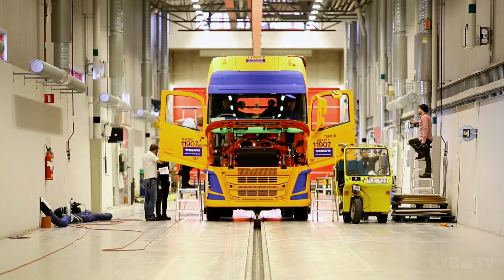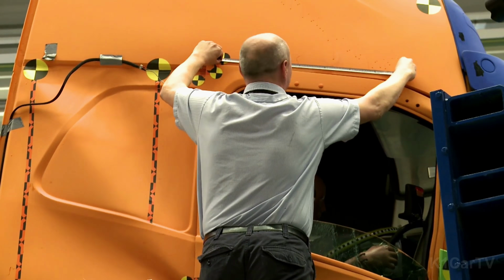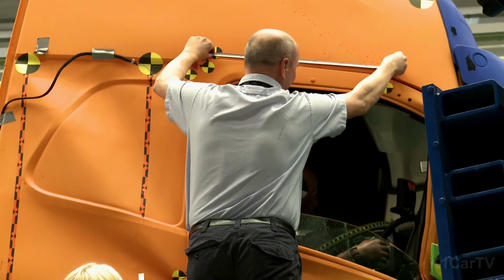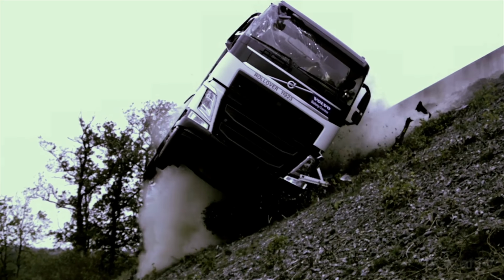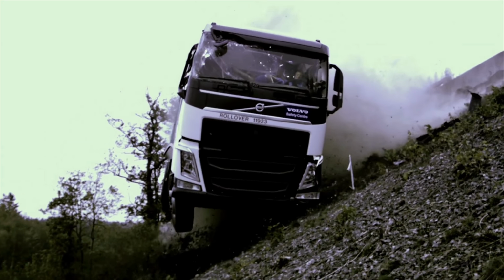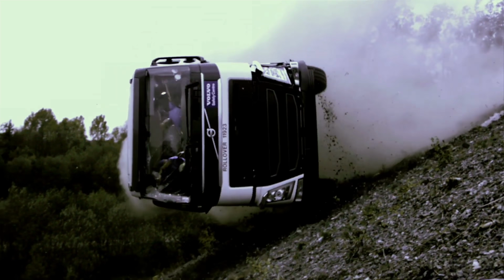Functional design is key when it comes to safety. And one of the main improvements in the new Volvo FH series is that the cab is 1 cubic meter bigger. This means that the survival area for the driver is also bigger. Other improvements include an escape hatch in the roof, which can be used if the cab doors are blocked after impact.